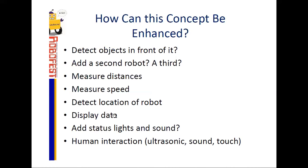You can display various parts of data. You can do things with the status lights or sounds, and then you could add human interaction. And we went through a number of examples of how to do that using the ultrasound, the touch sensor. There's also a sound sensor. There's an example in the more information section. So hopefully this gives you an idea how you can take a basic concept and then enhance it, make it a more interesting, more complex exhibition project.